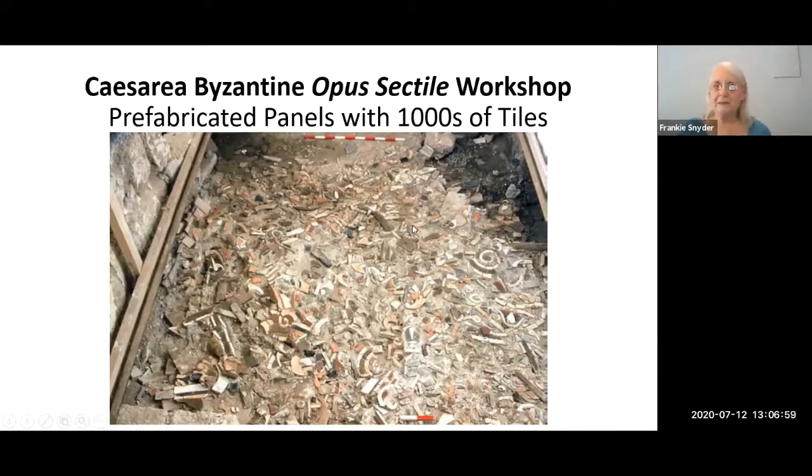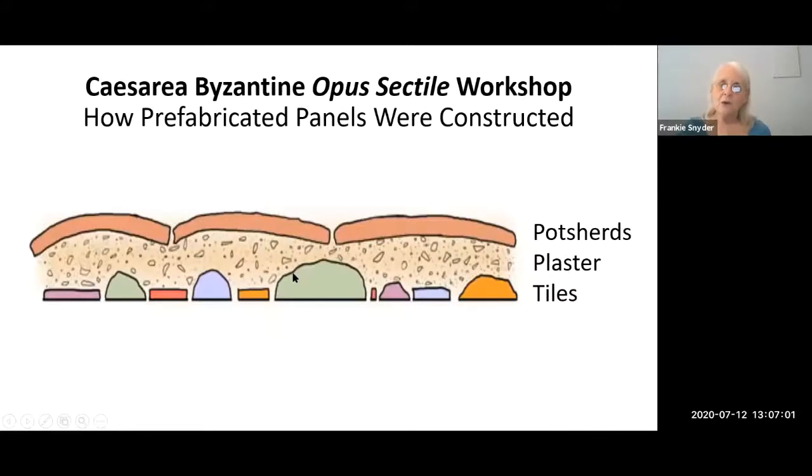Now, how were these prefabricated panels made? What you would do is take the marble that you wanted to use, marble, limestone, whatever, design your floor, and then cut out all the pattern tiles. Lay them flat down on a flat surface. It doesn't matter if they're skinny or large. Some of these things are only 3, 4, 5 millimeters thick. They're very thin. So it doesn't matter what the thickness is.